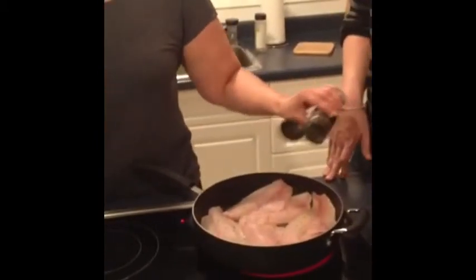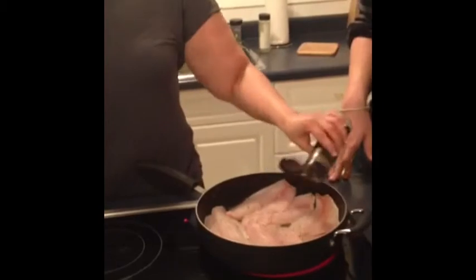There's a little bit of onion powder in here, a little bit of garlic powder, a little bit of parsley. Just adds more color than anything else. It doesn't have a ton of scent. There's some fennel in there, I can smell it.